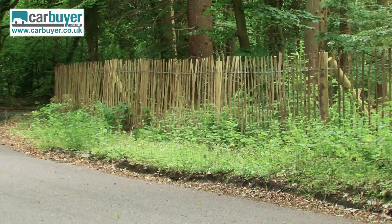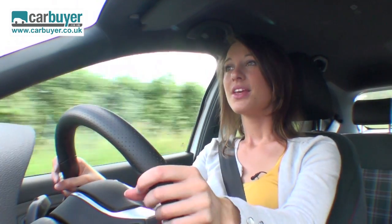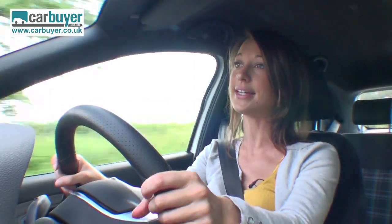Unfortunately though, that does bring me on to the car's negatives. It's quite expensive to buy. The Skoda Fabia VRS and the SEAT Ibiza CUPRA are both cheaper, and they share the same running gear.